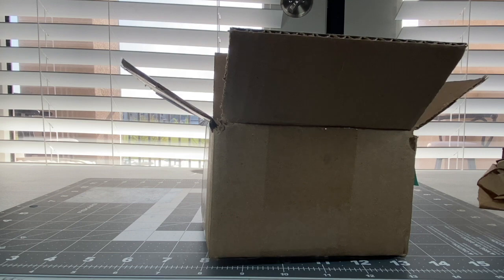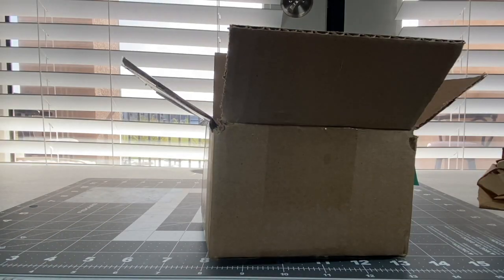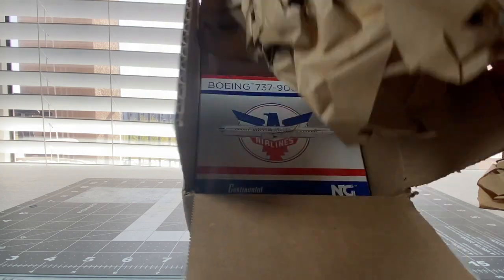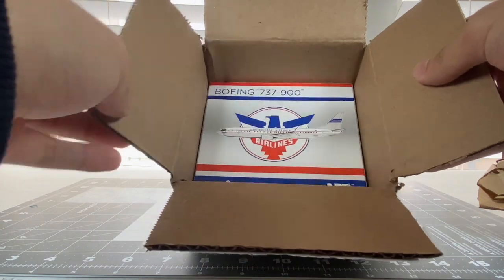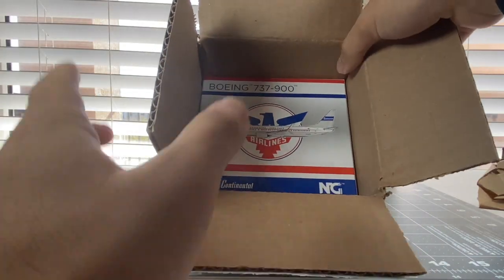And we are... just like show you guys right here, but you can already expect what's about to come in this box. And there she is. Oh yes, the United Airlines Boeing 737-900ER in the Continental Retro livery.